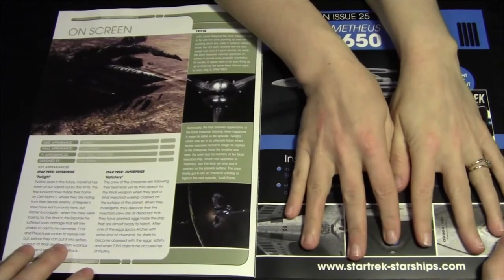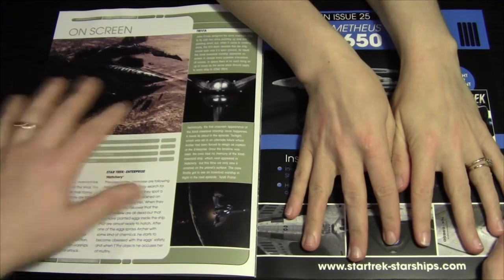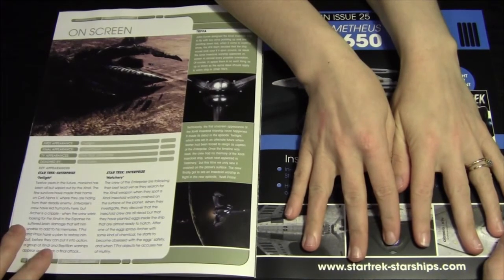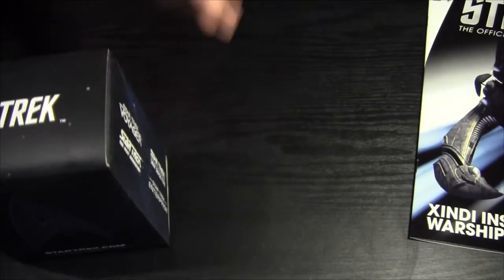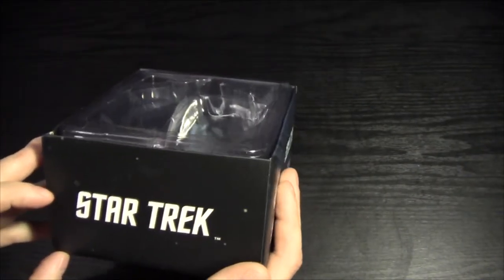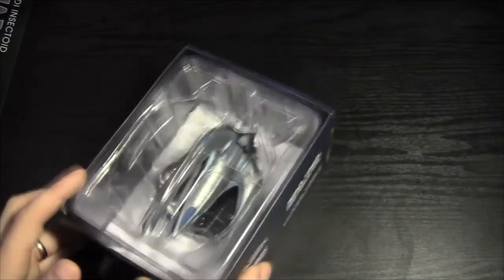On screen, Star Trek Enterprise Skylight and Hatchery. And some nice screenshots there. Yes, so that is the Xindi weapon ship. Looking forward to this one. If they've done it right, this should be quite fun, and the other one should be quite fun, judging by the quick glance we got there. So that's the first one, and here is the box, and it's about a third more depth than usual. Let's have a look.